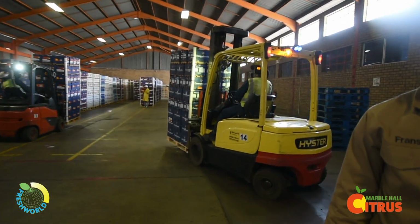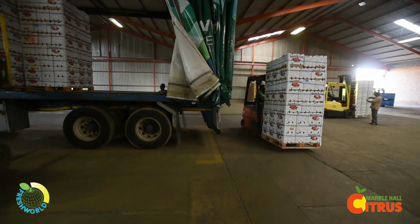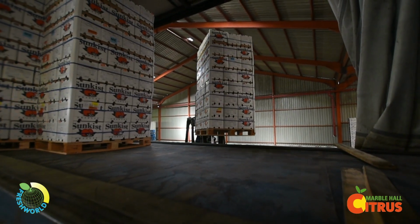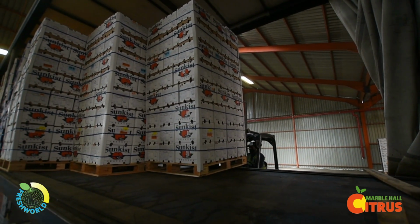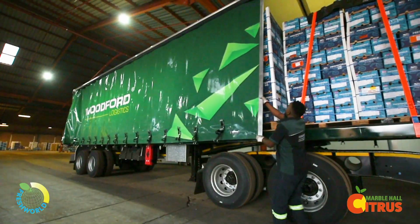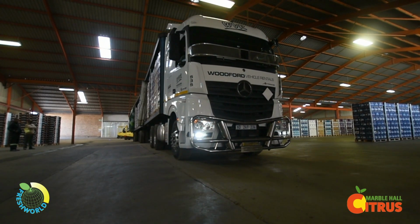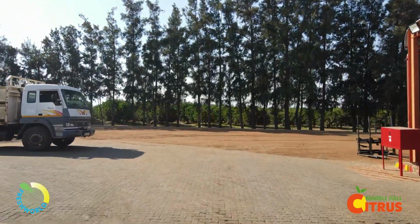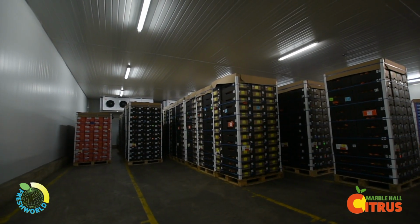Most of the fruit at Marble Hall Citrus is transported to Durban, which is roughly 700 kilometers away. Tautliners and chilled transport trucks are mainly used for this purpose. Before the trucks leave Marble Hall Citrus packing facility, they are weighed again on a very specifically accredited and calibrated weighbridge. This ensures that trucks are not overloaded and comply with South African traffic laws and regulations. Marble Hall Citrus also has an on-site cooling facility to pack shipping containers on the premises at specific temperatures.